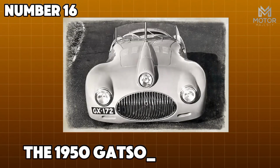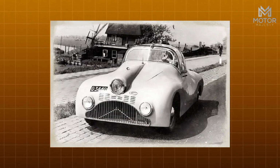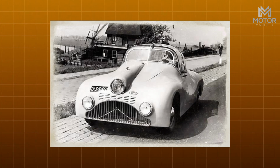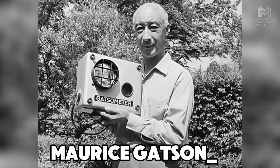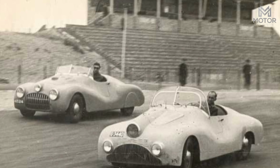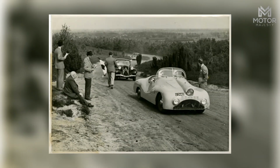Number 16. The 1950 Gazzo 4000 Sport, the Dutch supercar that almost changed everything. In a country better known for windmills and wooden shoes, Maurice Gatsonides had a dream: to build the fastest, most advanced sports car in Europe. And for a brief moment, he actually did it.